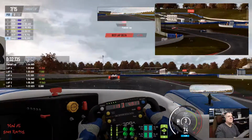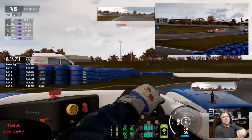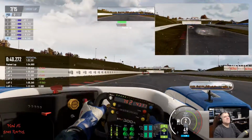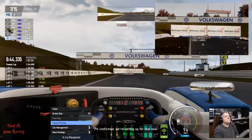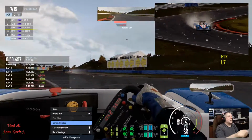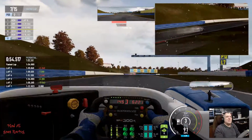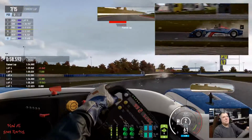Gonna have to come in because it's way too slippery for slicks. I better put some weights on because otherwise we're gonna be in really deep trouble.